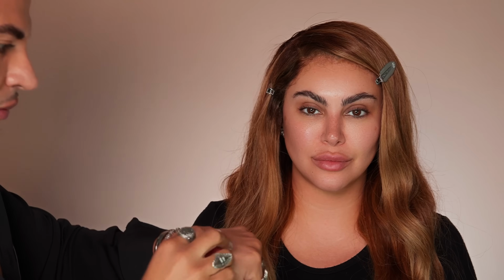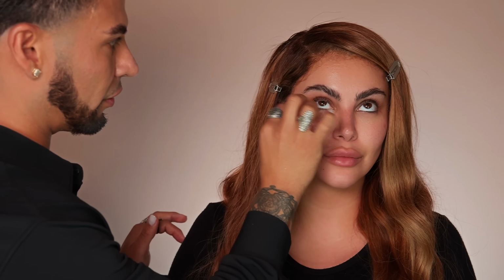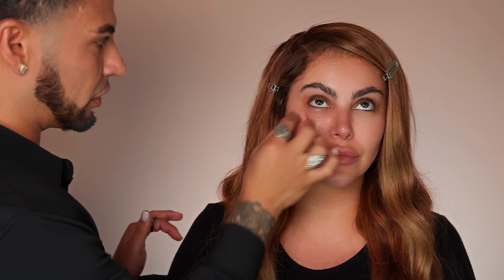I'm gonna prep Hrush's skin, and I'm using my new skin prep situation. I personally like to do it right before glam because it gives you time to marry it, and I like to activate it by swirling it around. First, I go in the under eye because that's the area I want the most hydration in. Since I'm gonna be using powders and concealers, you just wanna create a nice little barrier for it to adhere to.